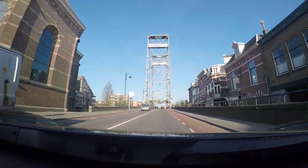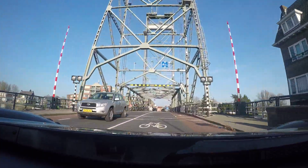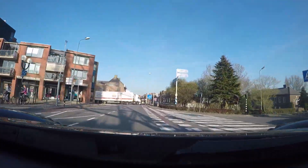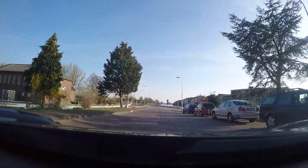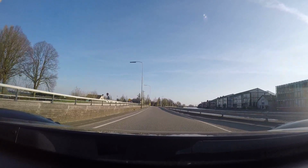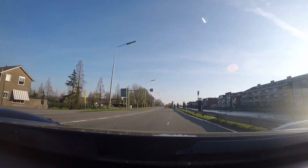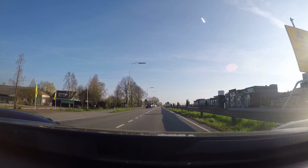Steel and painted steel we have here across the river Gouwe. And heading for the second bridge. Second bridge in Waddinxveen. On the left hand side we see nicely the broad river Gouwe.